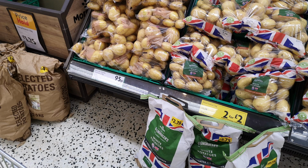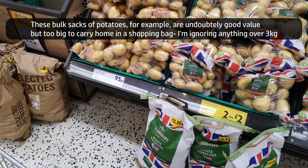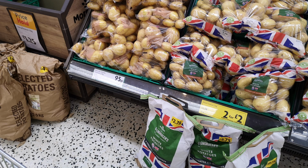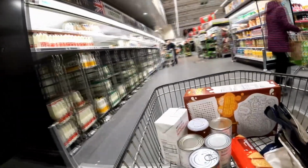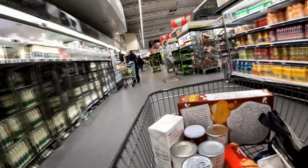I'm disregarding any bulk bags of produce that are greater than 3 kilos in weight, even if it's better value per unit weight to buy the big one. For the same reason as I mentioned before, I'm shooting for what I think is a standardised shopping bag that somebody could reasonably carry, and although a 10 kilo bag of potatoes might be great value, it kind of overturns the idea of carrying it home in bags.